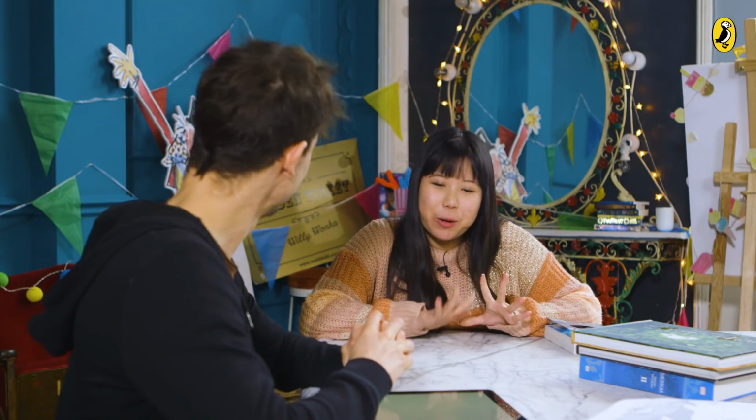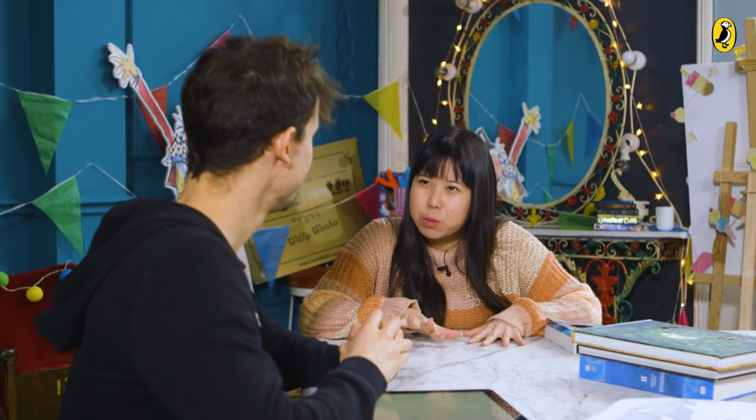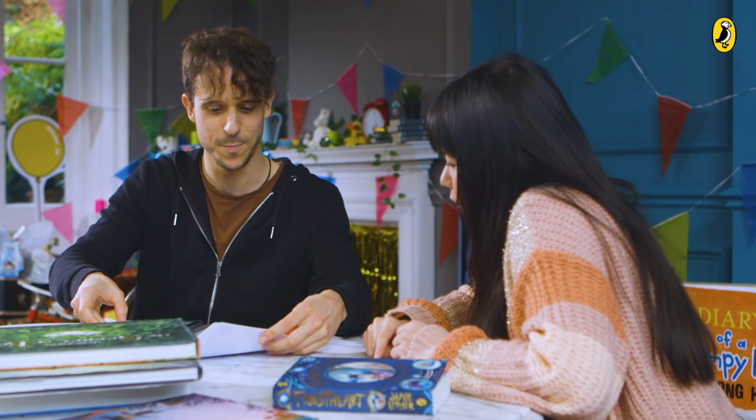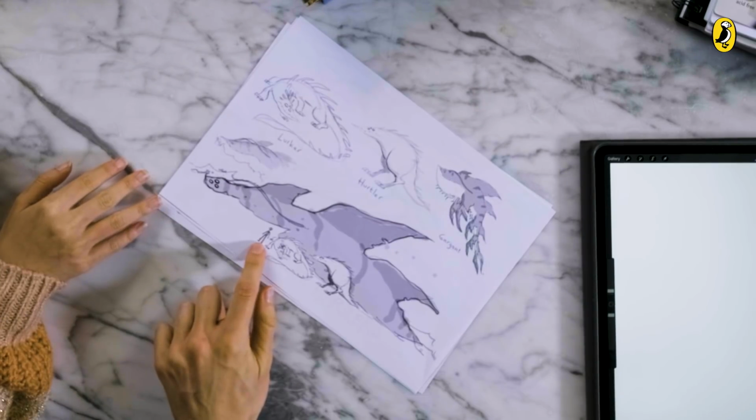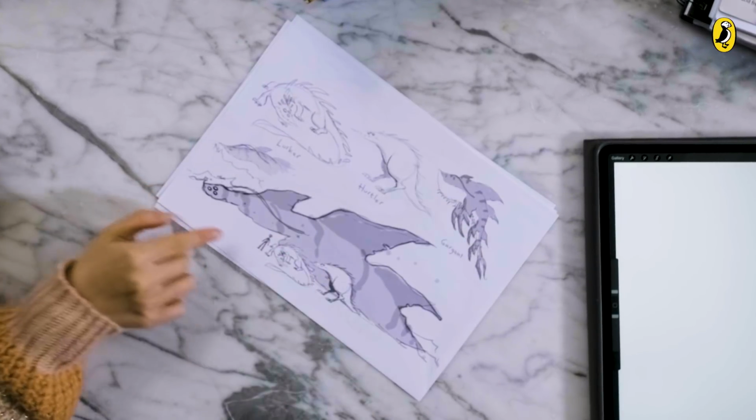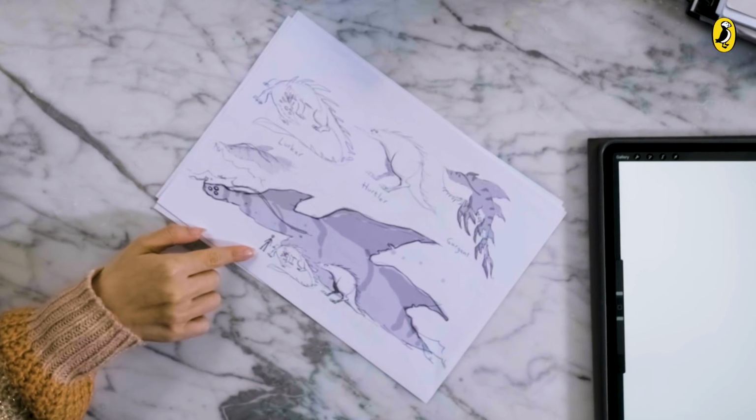So, Jamie, I noticed that you have a few mythical creatures. I do, yeah. They're a pretty big part of the story. They're these Leviathan monsters. You can see some of them are quite big. Here's a person for scale. Okay. So yeah, this guy, the Gargant, is pretty big, and they all have special abilities.